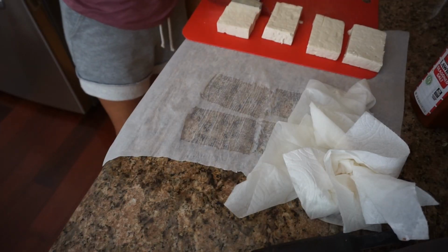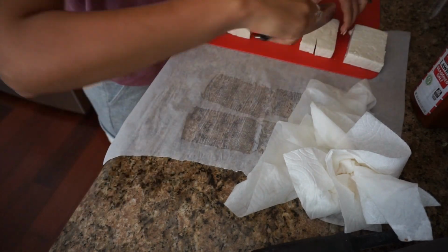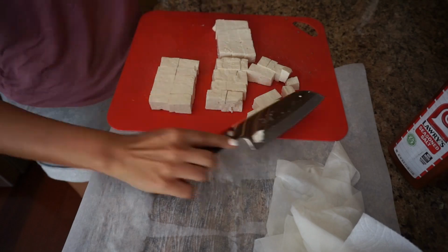It actually worked. I would say I'm still kind of experimenting with tofu. I don't know if I necessarily like the texture. The taste doesn't bother me. It's more of like the texture.